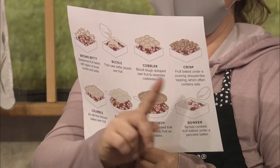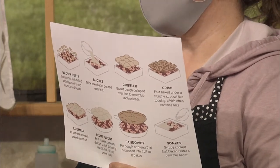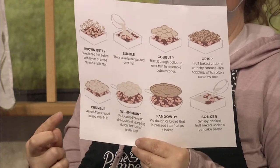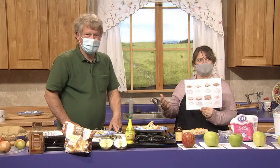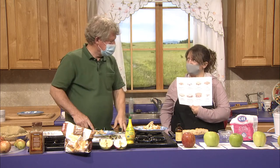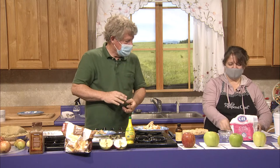Very similar to a crisp, but I like the cobbler. I like peach cobbler, actually. I don't know if I would do apple. Okay. Another one, a crumble and a crust, very similar. So lots of different ideas other than just making pie. I think the difference between a lot of the crusts is you add more butter to it. And so the fat and the butter interacts with the carbohydrates and you get those neat textures.